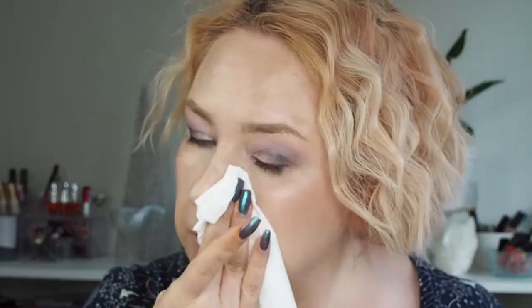Because I'm going outside now, I want to take a little bit of this oiliness off, so I just press off the extra amount. This does come off a little bit, but it did come off quite a bit, to be honest, so I will take a little bit on my brush and apply it a bit more. We'll see how this goes.